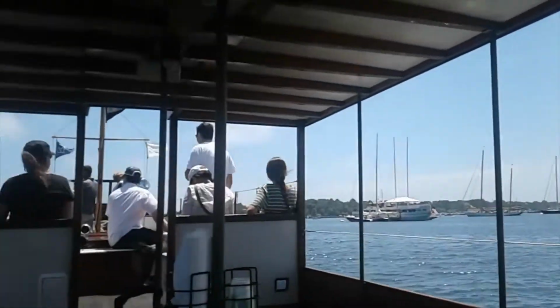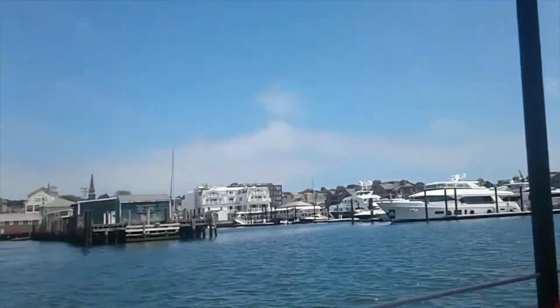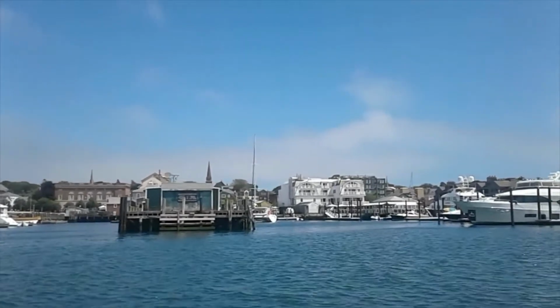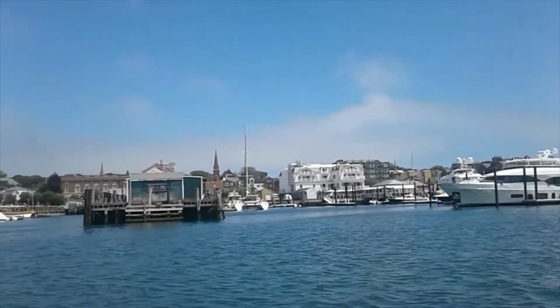First highlight on the tour is coming up on our left. You're going to see that brown church steeple with the gold cross on top. That's called St. Mary's Church, and that's the church that Jacqueline and John F. Kennedy got married in 1954.